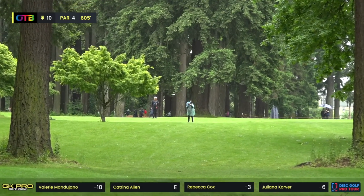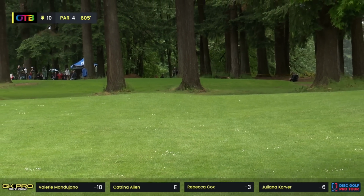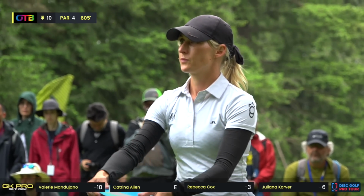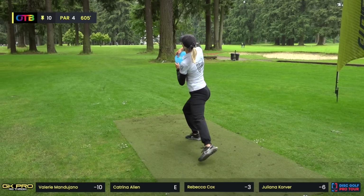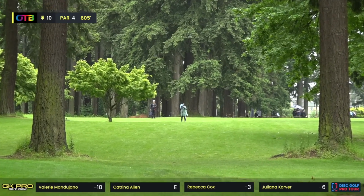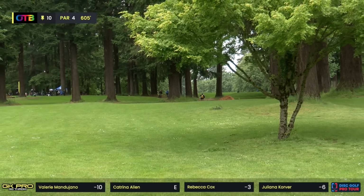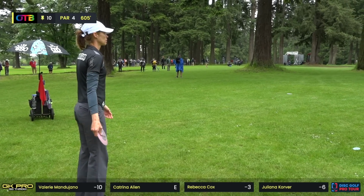Rebecca throwing Grace. Great shot as well. Catrina looking to score on the back after a rough start. This is her pro line torrent. Oh, nice hyzer flip. Great shot. Wow, really great. That is smashed. 385. She won't even have to worry about those two doozy trees.